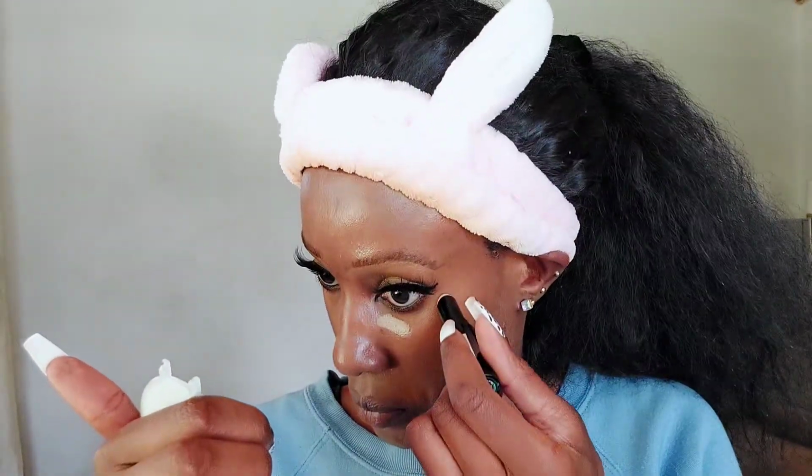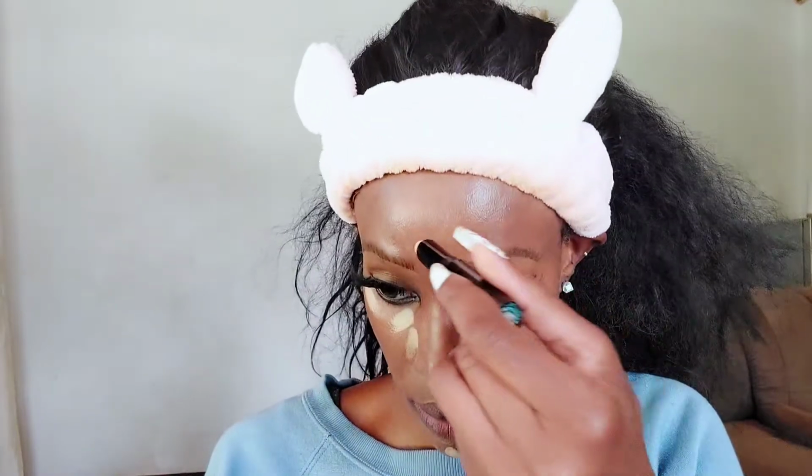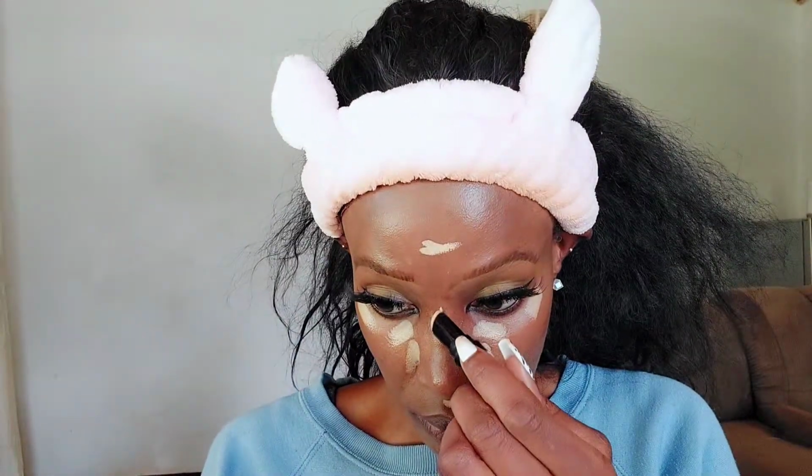It was out of stock, so I decided to take this 510, and it is slightly lighter than my skin tone, but as you can see in the end, it's a really good foundation. But one thing you should know when you're buying this foundation is that it's a lightweight, light coverage foundation. As you can see, my skin is still peeking through, so it's not going to cover up heavy spots and all. It's a really light coverage foundation.